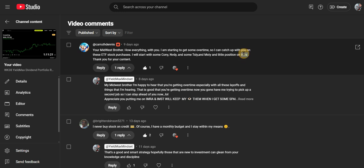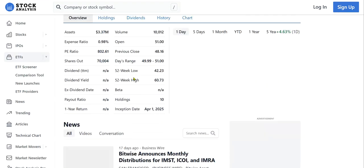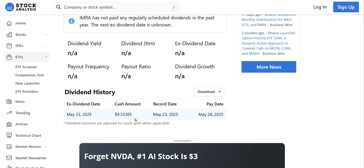Let's take a quick look at that one, right? Just for y'all who may be curious. This is by Bitwise. So inception was April the 1st. So you got April, May. So it should be getting ready to pay a June payment. Well, I'm assuming. When did they pay their dividends? May the 23rd. Wow, $9.33. Wow. All right, so their next dividend payment, if they're paying monthly, should be around June the 23rd or something like that. Near that, give or take a day or two.